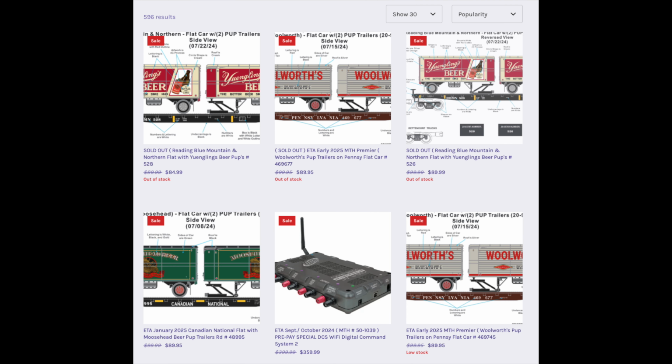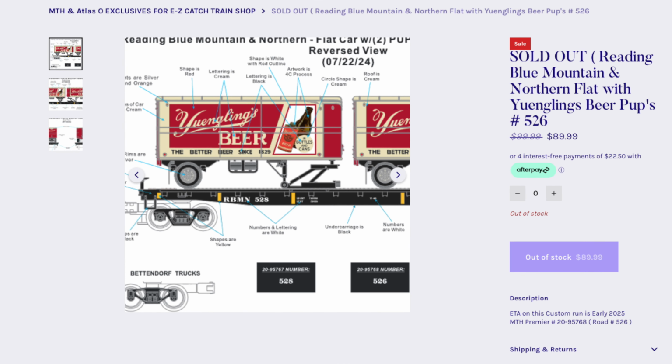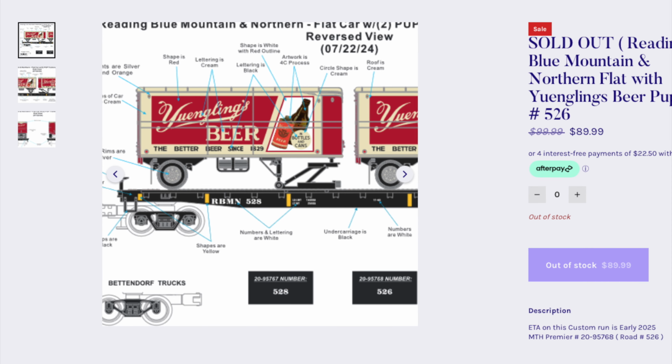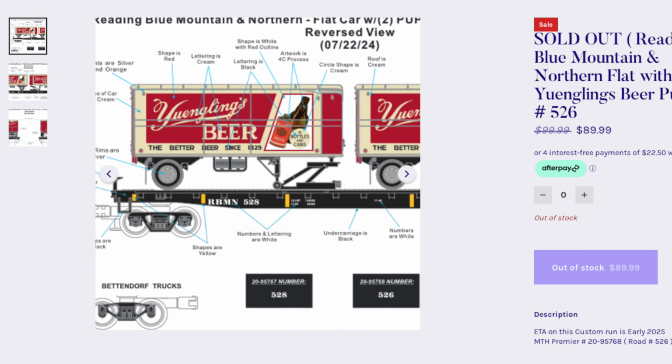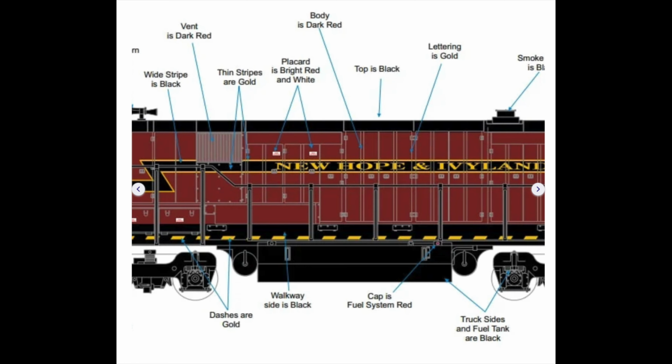Like, for example, these Reading Blue Mountain and Northern flat cars with Yingling beer pup trailers on them. Hello, Yingling, I love this. They sold out on his website, like, instantly. Thankfully, he partnered with another train shop, and I was able to put in an order. But wow. So many cool, nifty items. You really have to give it a look. I cannot speak highly enough about Easy Catch and Pat over there in Staten Island, New York.